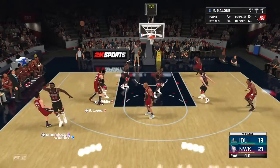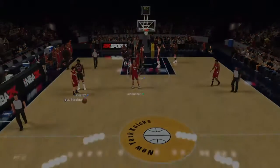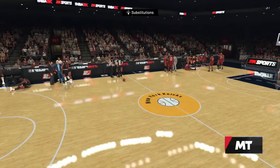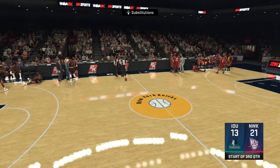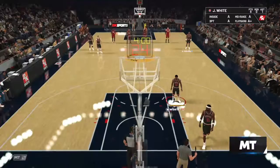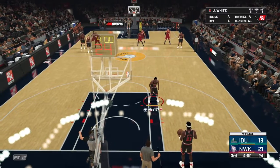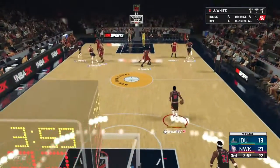Lopez left side. Stockton from outside. And no luck with that time on the buzzer beater. And if you're just joining us in this one, first half is in the books. 1 half to go. Here's White.